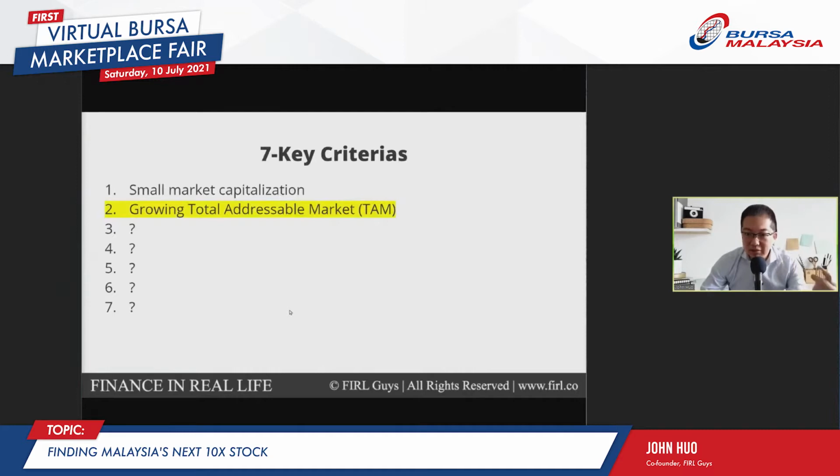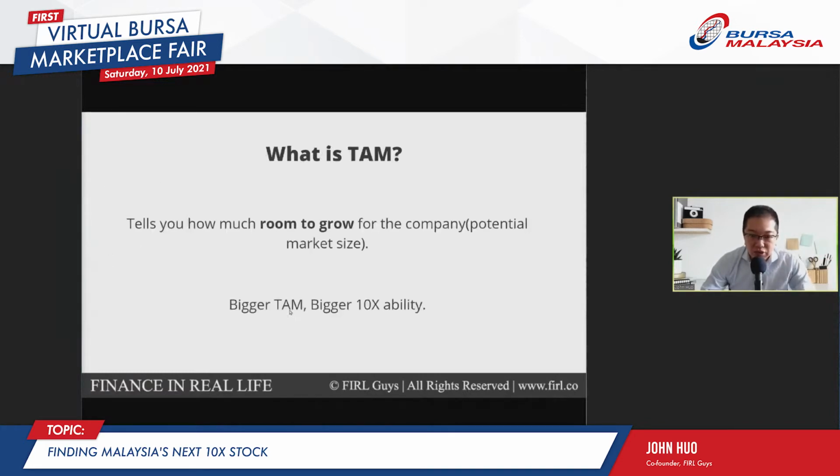So the second criteria is actually this thing called a growing total addressable market. Now, how I would explain addressable market is this. Think of it as if you're going to swim in a swimming pool nearby, or you're swimming in the South China Sea, or you're swimming in the Pacific Ocean. So obviously, if you swim in the Pacific Ocean, it's dangerous to us because it's such a big ocean. But to listed companies, the bigger the market size, it shows the potential of growth for that particular company.